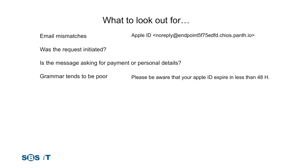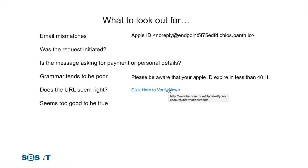The grammar in the messages tends to be poor. Bear in mind, PayPal and banks have teams of people drafting these templates and most will likely address you by name. Check the spelling. Most scammers can't spell complex words correctly. Does the URL seem right? So check the link. If you hover your cursor over the link, it will display the actual address and not the obfuscated name the scammer wants you to see. If they don't match, don't click on it.